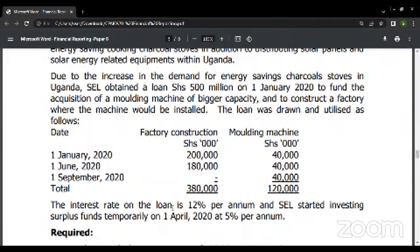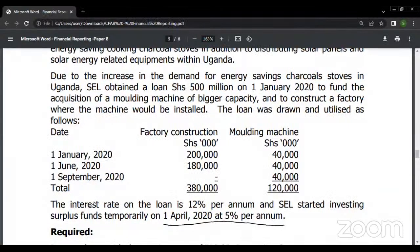The interest rate on the loan is 12% per annum, and SEL started investing surplus funds temporarily on 1st April 2020 at 5% per annum. This date is very, very key. They are telling you that the company started investing surplus funds temporarily on 1st April 2020 at 5% per annum. Your interest rate is 12% per annum. This is your interest rate. So in this case, we have two rates. We have the 12%, which is the interest rate. Then we also have the 5%. The 5% is our rate of interest earned from the funds that we have invested temporarily.